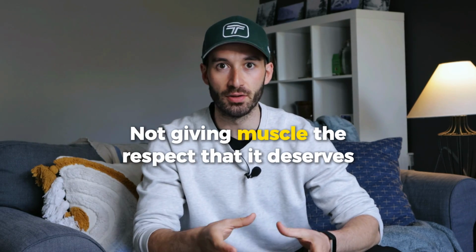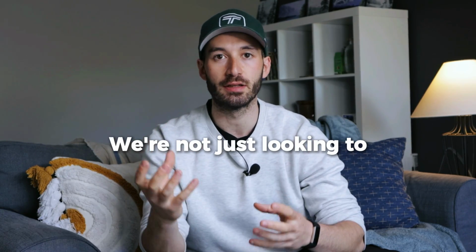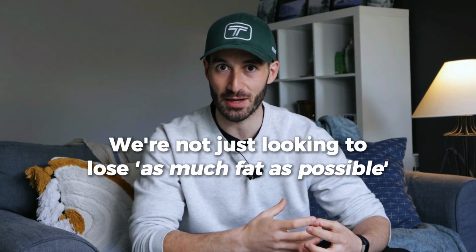Another reason this takes guys so long to get down to that 15% body fat mark is they're just not giving muscle the respect that it deserves. And when we think about dropping from 25 or 30% body fat down to 15% body fat, we're not just looking to lose as much fat as possible, right? That's just one side of the equation. What we can do in order to accelerate our progress, or at least make it happen at a reasonable rate, is to also think about the muscle side of the equation.